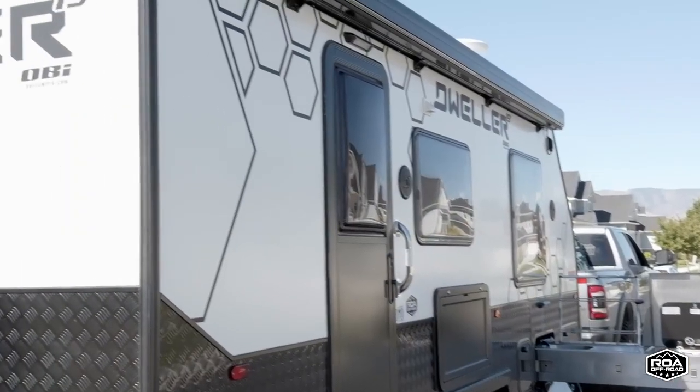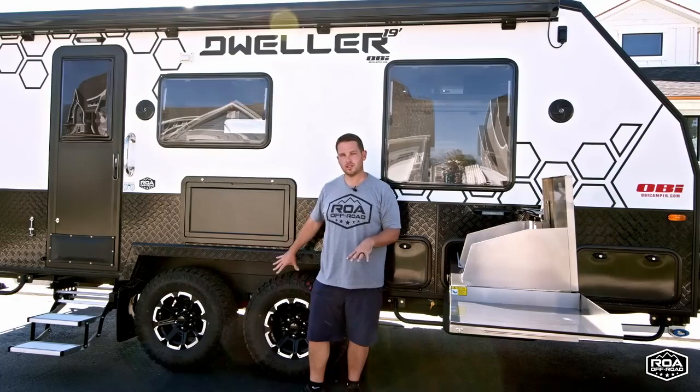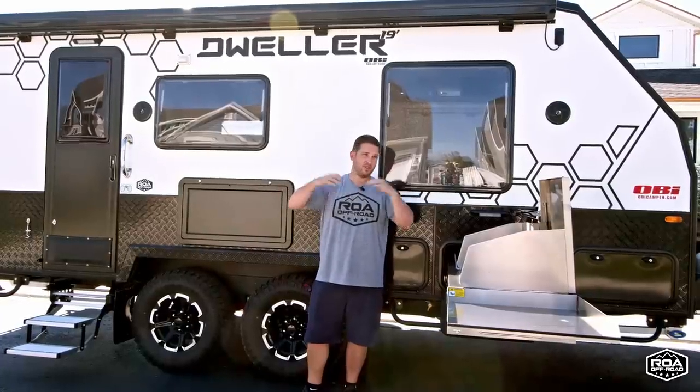And I love that it's actually not as long as other trailers that we've had in the past with the tandems. When you have the 4 wheels on the ground, typically the trailers get a lot longer. They've been able to make this trailer a little bit shorter on the exterior end to end, yet the inside space, you wouldn't know. It has a lot of space. So that's definitely my favorite thing about this new Dweller.